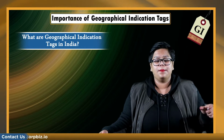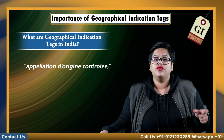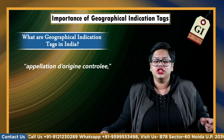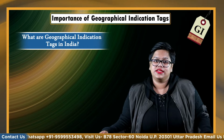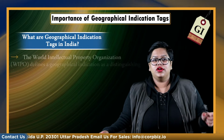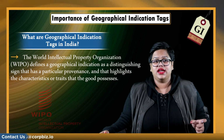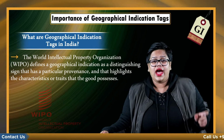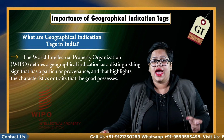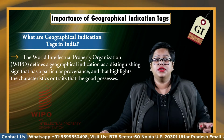They created a system called Appellation d'Origine Contrôlée, which is known as appellations of origin and is still in use, which basically states that the product comes from a certain geographic region. It possesses a specific personality, reputation, and unique characteristics which inspire confidence and honesty. The World Intellectual Property Organization (WIPO) defines the geographical indication as a distinguished sign that has particular provenance and highlights the characteristics or traits of the good it possesses. The geographical indication tags make sure that those who have registered as authorized users are permitted to use the well-known brand name.